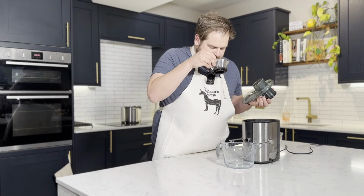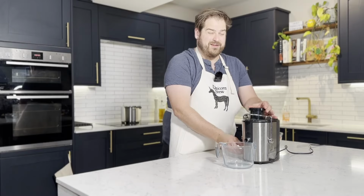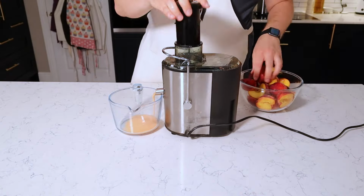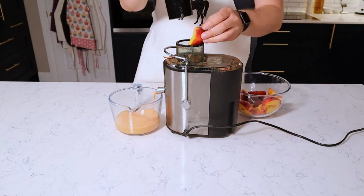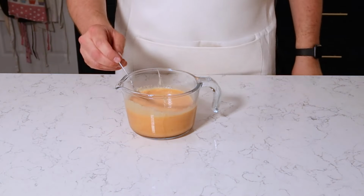It wasn't properly inserted, so that's definitely just trying to juice the plastic. That sounds better. Let's try that again. Then we have peach juice. Oh, I just want to drink that.